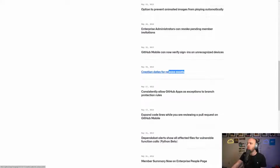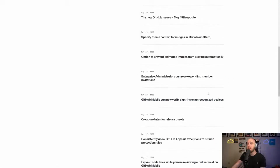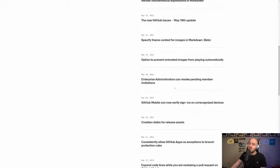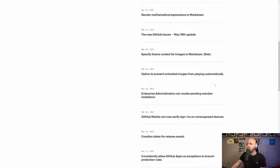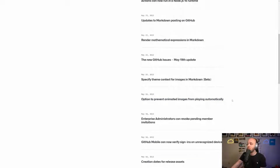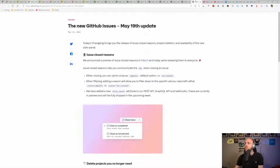Interesting. Creation dates for release assets. GitHub Mobile can now verify sign-in on unrecognized devices. I have been using that actually. Enterprise administrators can revoke pending member invitations. Nice. Option to prevent animated images from playing automatically. That was actually an accessibility feature. Not something I'd ever thought about, but yeah, again, really interesting. New GitHub Issues May the 19th update. What happened there?